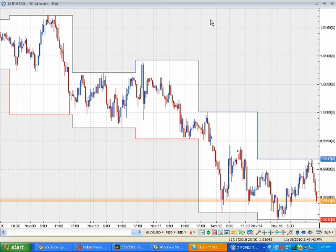So 67 pips. That's what we did on the Australian trade. I'm still going to continue to watch this trade to see if we could have made it to the second take profit. So I will check back in with video footage to show you how this trade panned out.